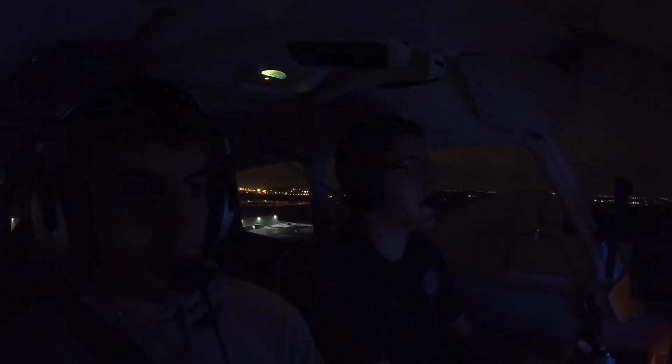We're a little low now, so we're gonna put a little bit of power in. 40 degrees of flaps are in, gears down, pump is on. Looking for 75. Nice and gently coming off. I like that.